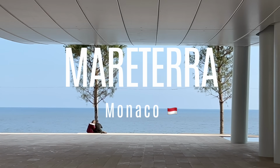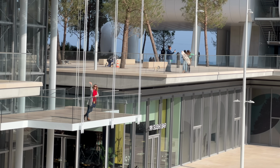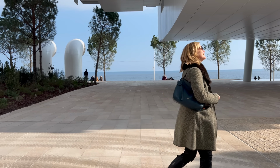Welcome to Mareterra, the Principality's newest billion-dollar district, freshly reclaimed from the sea. But what's really inside, and is it worth a visit? Let's dive in and find out.